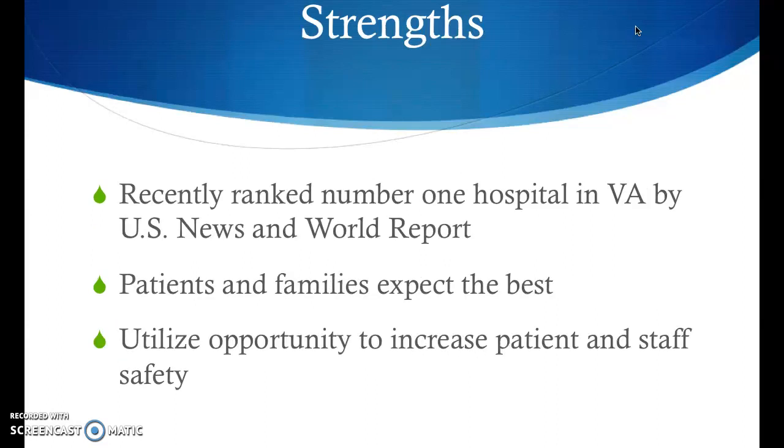Recently, we were ranked the #1 hospital in the state of Virginia by the U.S. News and World Report. Patients and families expect the best when they come to our hospital. As a result, we need to take every opportunity to improve patient safety as well as employee safety.